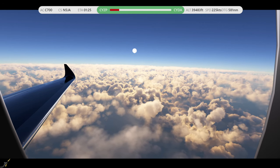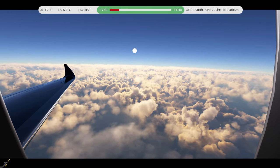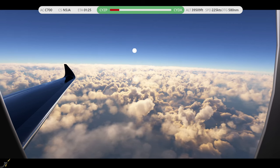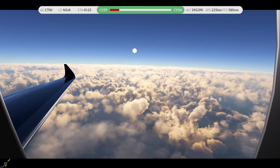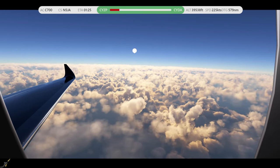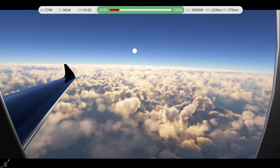Man, I hope we get a Gulfstream in Microsoft Flight Sim. Either a Gulfstream or a Global. Hopefully. That would be sweet.